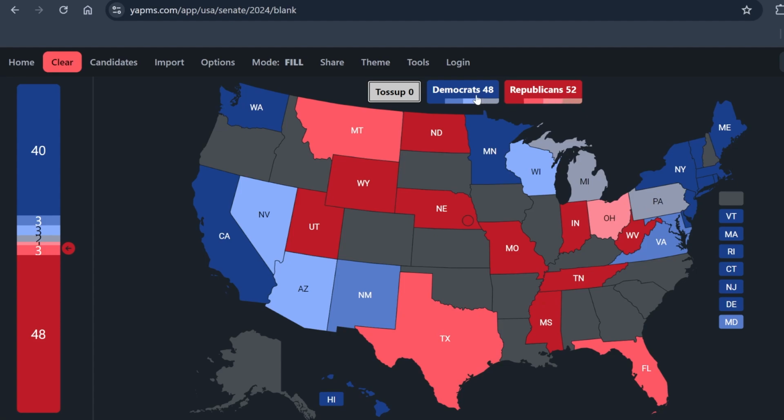Republicans at 52 seats, Democrats at 48. Best case for Republicans probably puts them around 54 to 55. 56 would really be pushing it, but right now I do see 52 as the average.